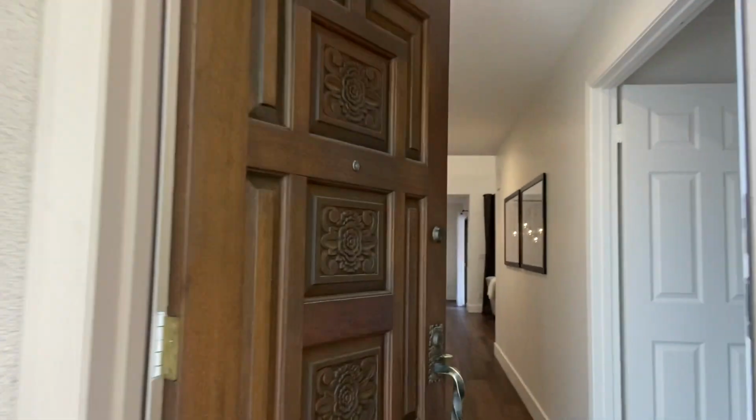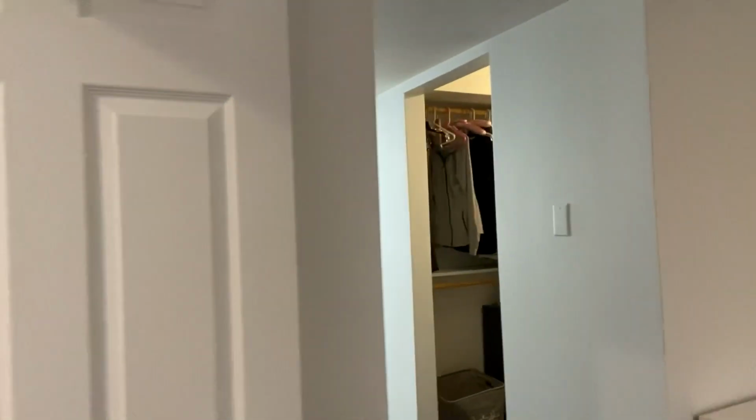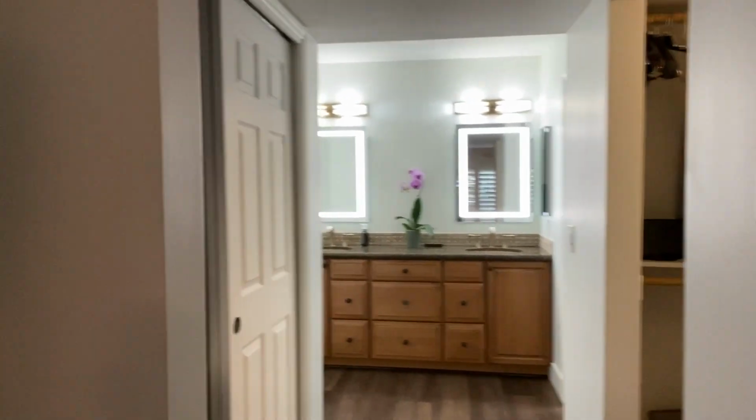So it's a new listing we just brought to the market. This is $649,000. Newly refinished floors throughout the house, smooth wall finish, really nice modern light fixtures. This is the master bedroom that you enter into upon coming in the door. I'll take you down the hall here, show you the main living space and the kitchen.